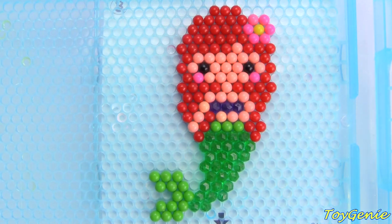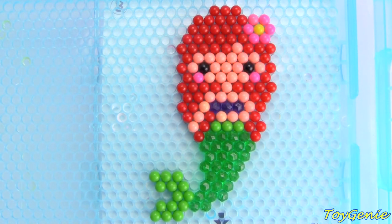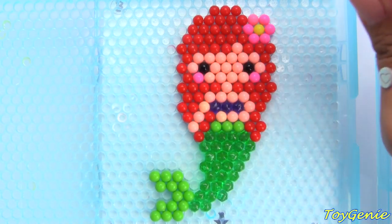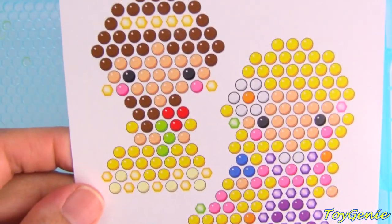Super awesome! We finished Ariel, and all we have to do is give her a spray. And then we just wait about 30 minutes for her to dry, and then we'll be able to peel her off. But in the meantime, let's start on Belle.